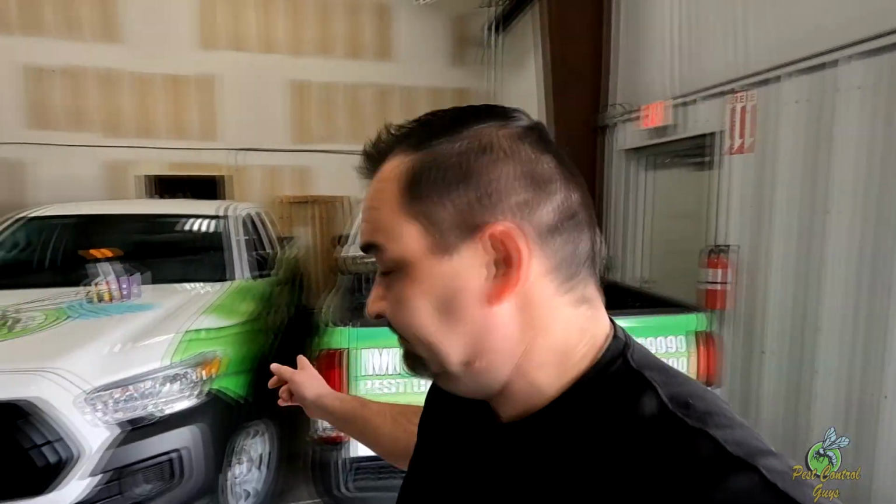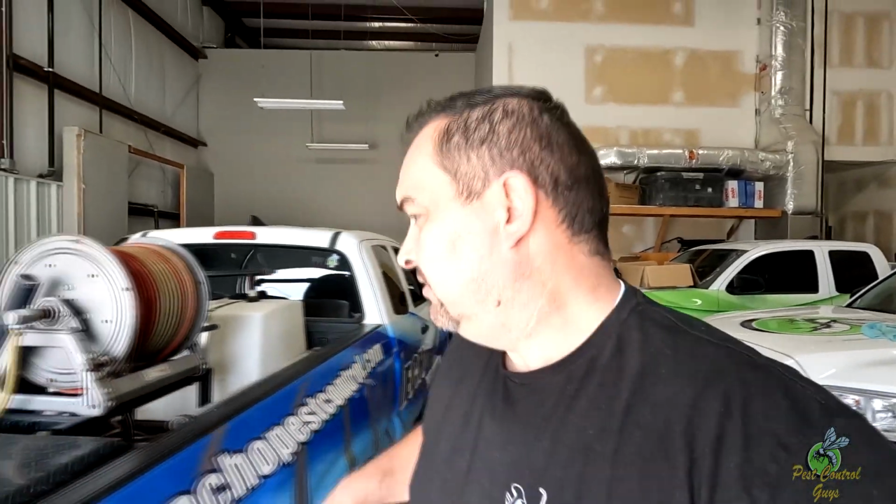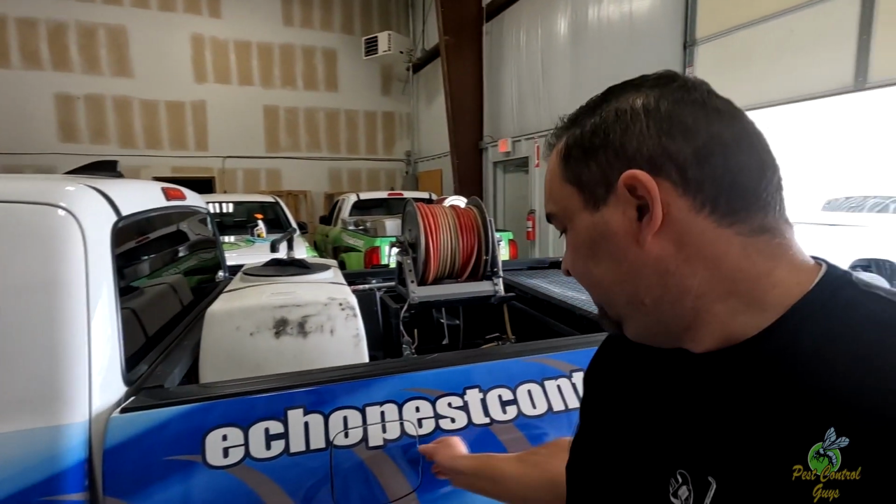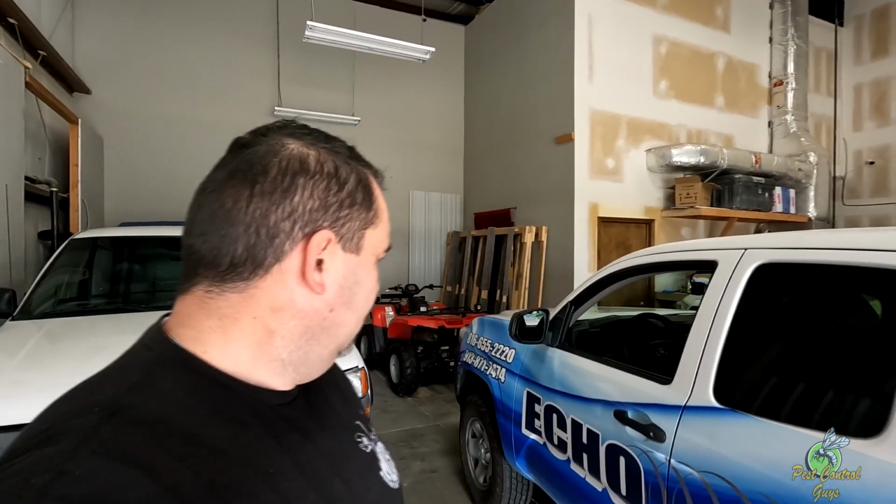You guys know we have some trucks that sit during the winter time. These guys here, and one of the things that we do to make sure that they're taken care of, besides keeping them inside, we run fuel stabilizer, because you don't want your fuel to be just sitting. The longer it sits, the more it gets old and can start gelling. So we've got stabilizer in all these trucks, but you need to keep the batteries charged and you need to run them every once in a while.